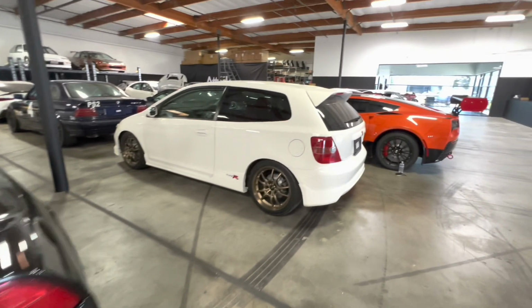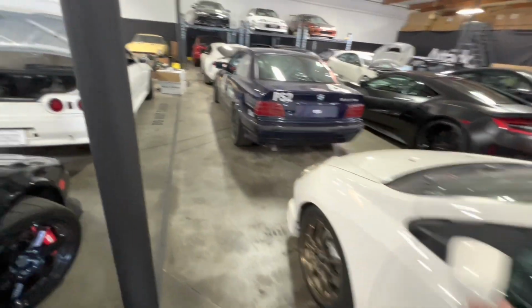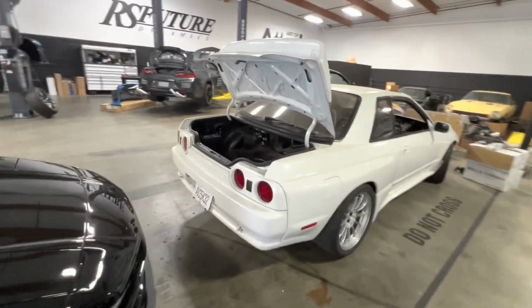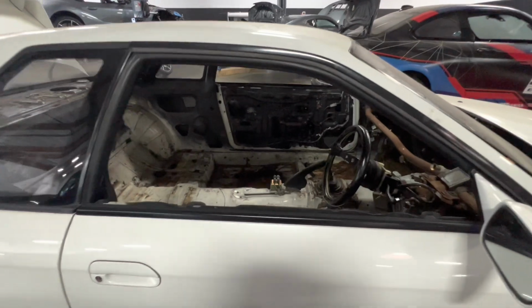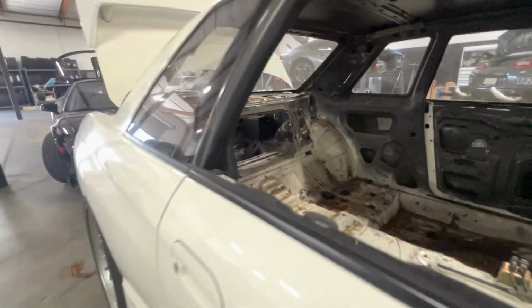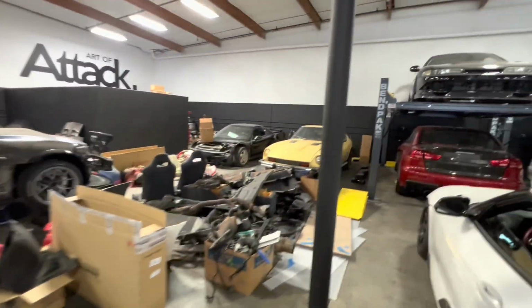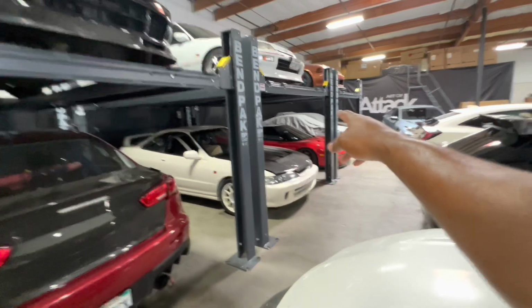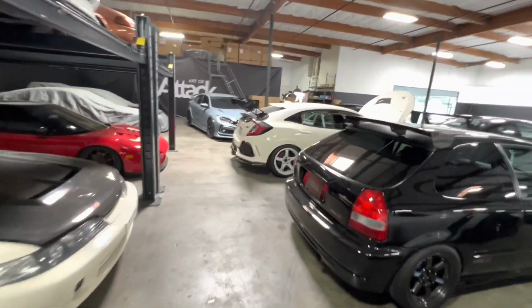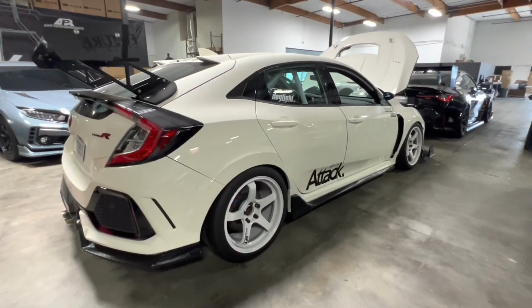I'm now part of the Honda gang, so I have to say, guys, now that I've started it, I love these cars. We got the GTR, the R32, that I believe Art of Attack and RS Future are collabing on, rebuilding and making into a full track car. That's gonna be sick. We got the classic Datsun, we got an Evo, we got the Civics. We have that clean NSX over there. Shout out to my new FK8 homies right here.